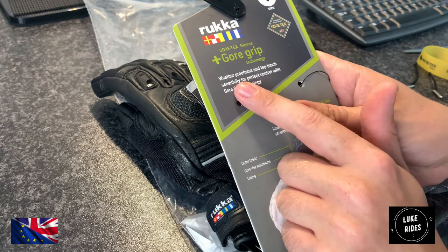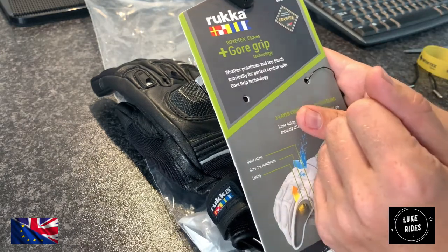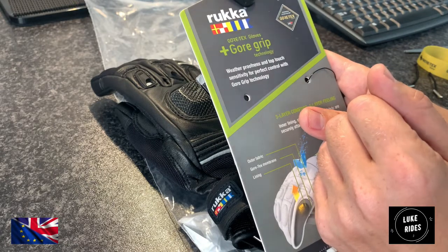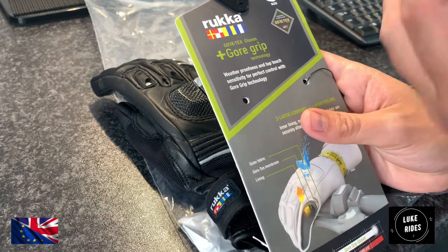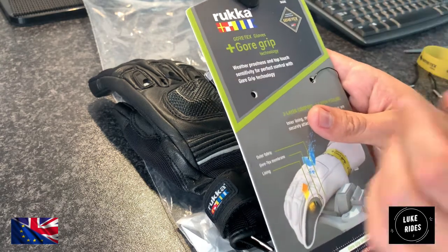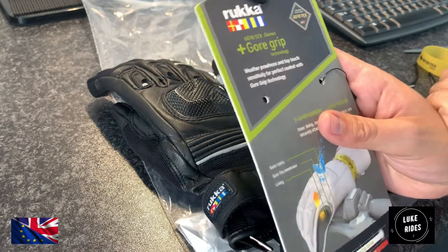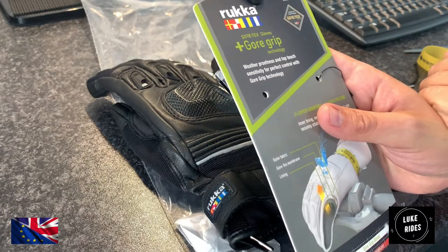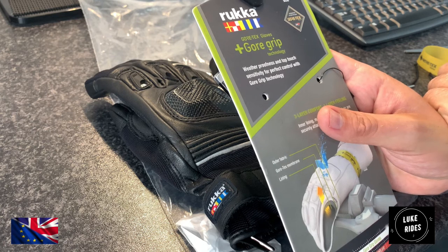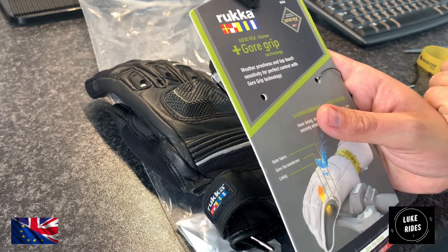So you've got the absolute weather protection to stop any rain, stop air, stop all sorts of nasty stuff that would make your hands moist, wet, sticky, horrible, and gives you that luxury comfort that you would expect from the brand. The supercar-esque, the Ferrari, BMW supercar of motorcycle gloves.